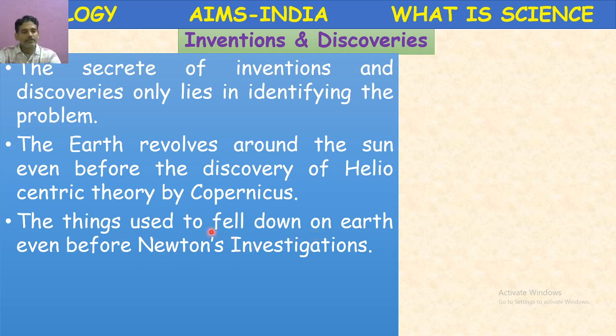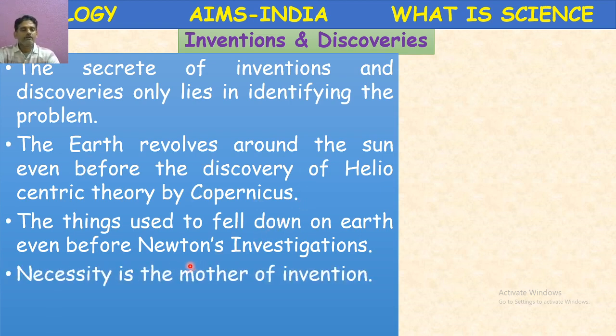So here, things used to fall down on earth even before Newton's investigation, and the earth revolved around the sun before the discovery of the heliocentric theory by Copernicus. These two are discoveries, which were already there but discovered by these scientists. That's why it is called necessity is the mother of invention.